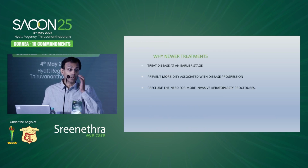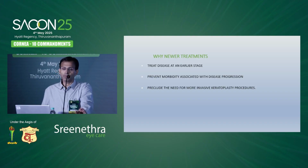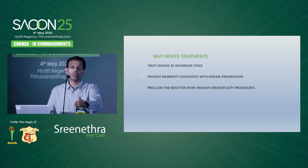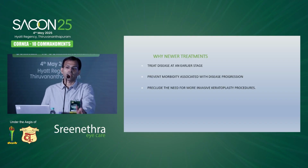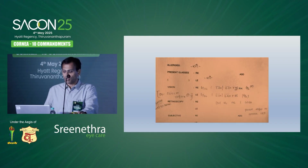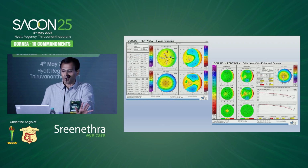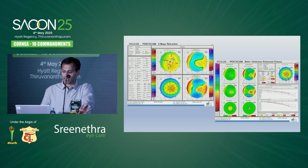The newer treatments are now aimed at earlier stage of the disease, prevent morbidity associated with the disease, and also preclude the need for more invasive treatment. So we do all these to improve the vision as well as to prevent them from going into the other stages. So case 1, when the patient comes, you have diagnosed keratoconus, and the vision is improving to 6/6, and your topography shows there is a posterior elevation, the cornea is thin, and this is the other eye where you can see the corneal thinning is there.